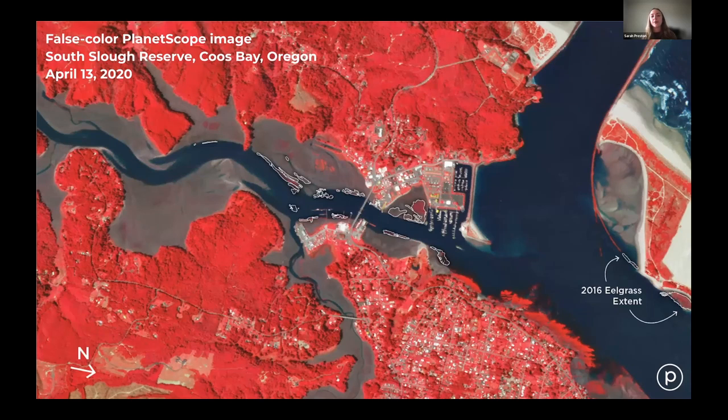This is another example in Oregon of how some of our high frequency satellite imagery helps in water resource management, especially for conservation efforts. This is a false color PlanetScope image, our medium resolution, about 3.7 meters. It shows the Slough Reserve in Coos Bay in Oregon, at low tide on April 13, 2020.